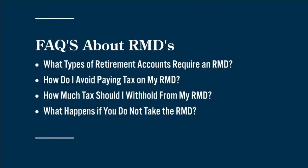Okay, and what happens if you just don't take the RMD? There's a big penalty. Okay. So what's going to happen is you have to then take out the RMD, plus there's a 50% penalty on what you should have taken out. Wow. So you've got to take out the RMD, pay taxes on that, and then let's say you were supposed to take out $10,000 and you didn't, there's an additional $5,000 penalty. It's a really bad thing, so make sure you take out your RMD. Okay. So you got to follow the rules.